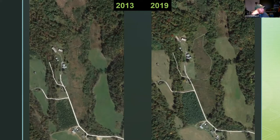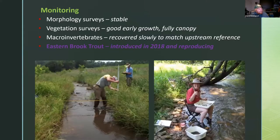So they were monitoring this to make sure the morphology was good, to make sure there wasn't much bank erosion. They were monitoring to make sure that the temperature was good and that the macroinvertebrates had recovered. And this was a slow recovery, but it did meet all success criteria that Dave Penrose had set out in North Carolina. It's one of the few projects in North Carolina that had actually met the success criteria.